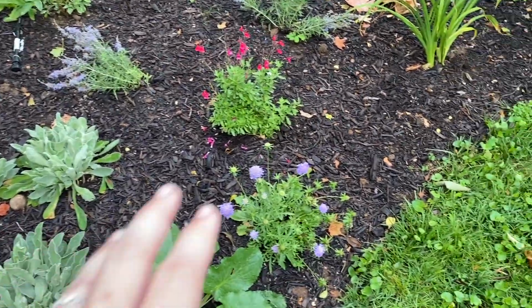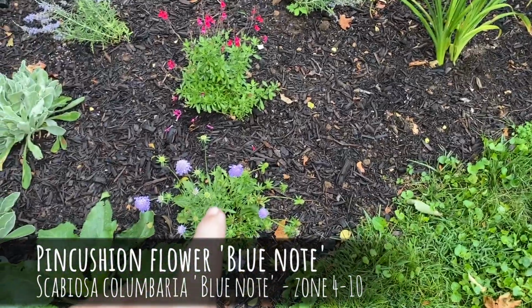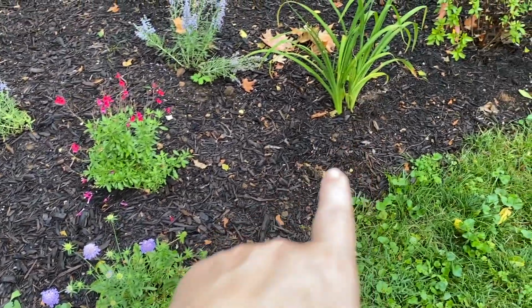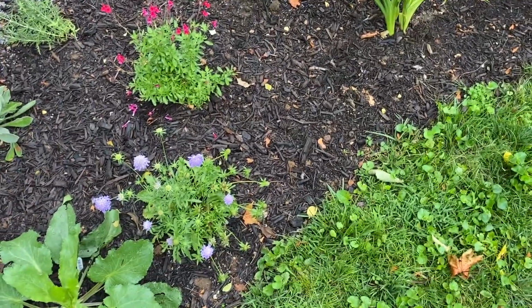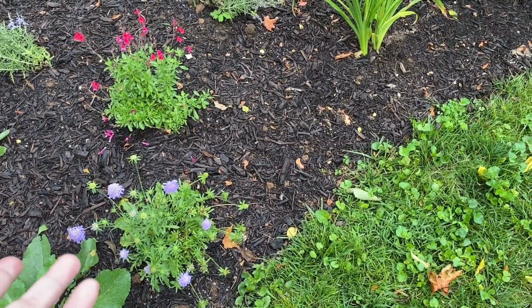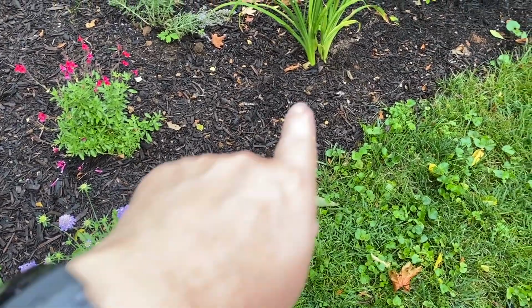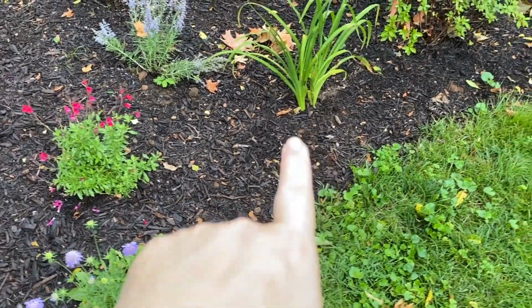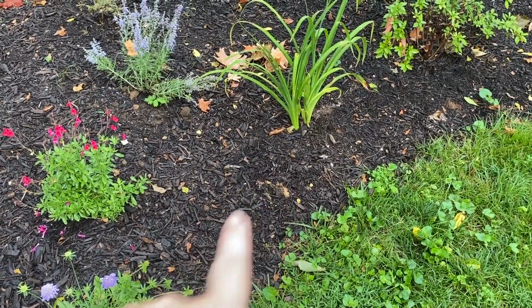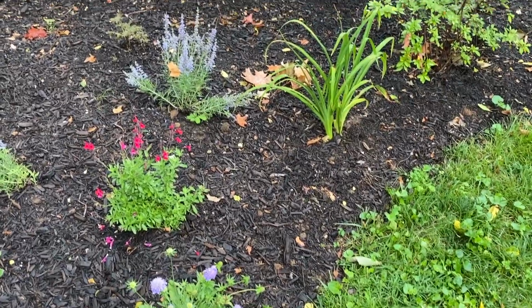So I had 2 other of these scabiosas here. This is Blue Note scabiosa. This plant is doing fine, but the other 2 dried up. So I don't know what's going on with that. They got the same amount of water. Maybe this one gets more sun. Maybe this one gets less sun. I don't know. Anyway, I only have 1 of these left. And those are the first and only casualties of this whole backyard renovation project, these 2 scabiosas. So that's pretty good luck so far, I would say.